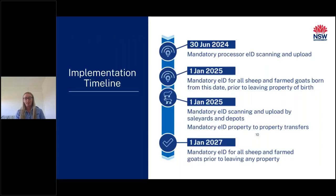Having a quick look at when this is all happening. For processors, which are the first part, they will be required to start scanning any sheep or goats that have EID tags from the end of June next year, and then they'll be uploading those to the NLIS database. Then for producers, from the 1st of January 2025, EID tags need to be fitted to any sheep or goats that are born from this date before they leave their property of birth.